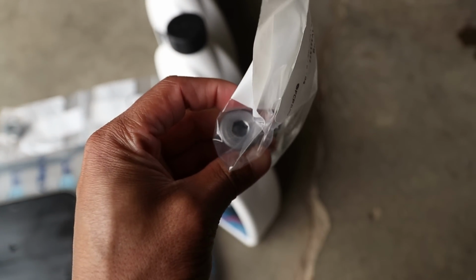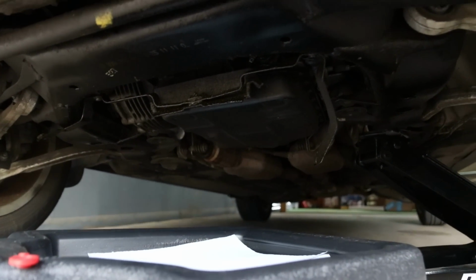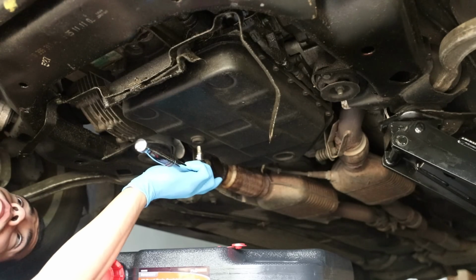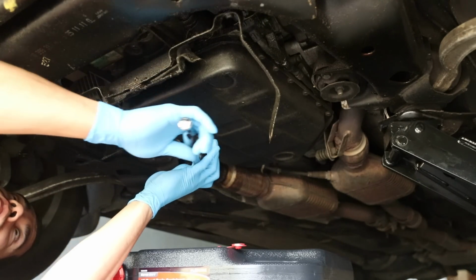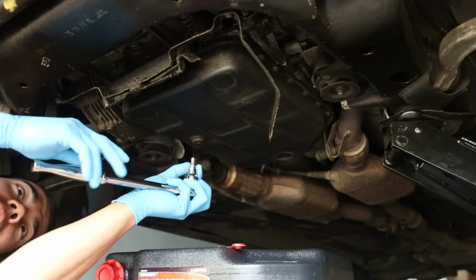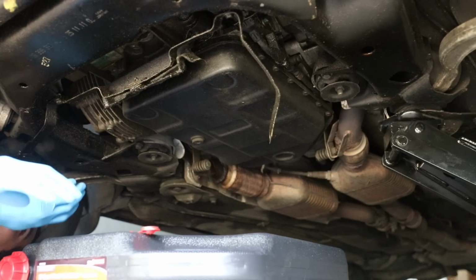So first order of business, we must drain the old fluid out. And I wanna say this one is like an 8 or 10, but I think the one on the car is different, so I need to check real fast. So I double checked, and in fact, the drain bolt is an M8 Allen. See, easy that was? Everything in this car, look at this. So easy, huh? I don't get it.